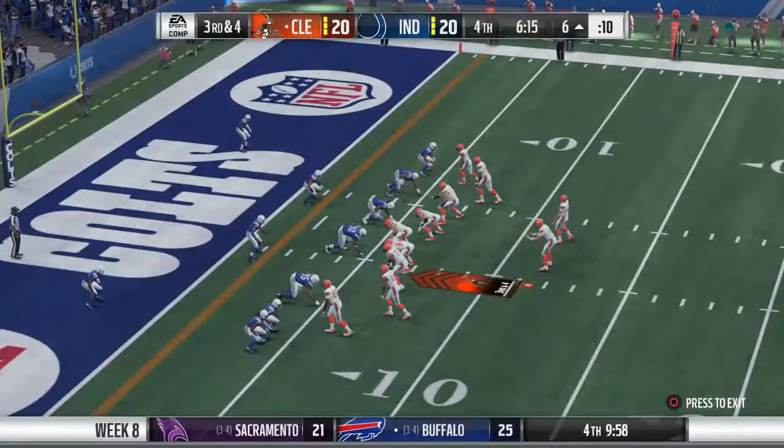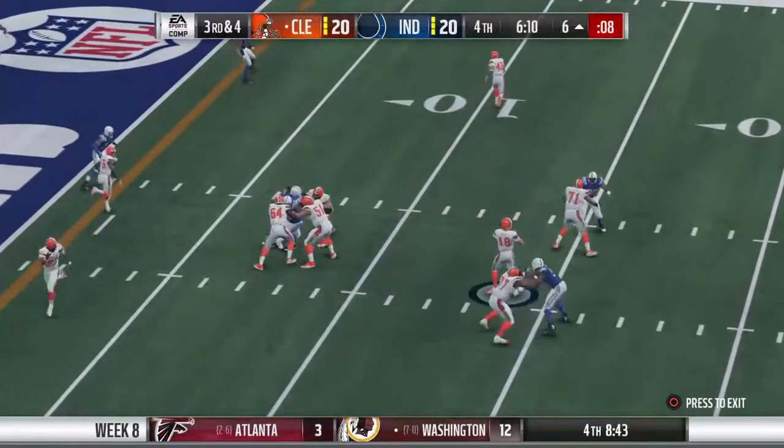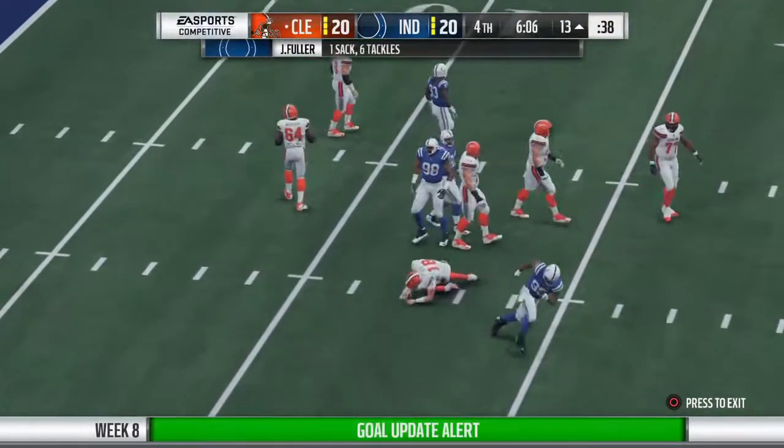This offense has converted 2 third downs on this drive already. This is 3rd and 4. Back to throw. Roth. And he's going to go down. Sacked back at the 13-yard line.